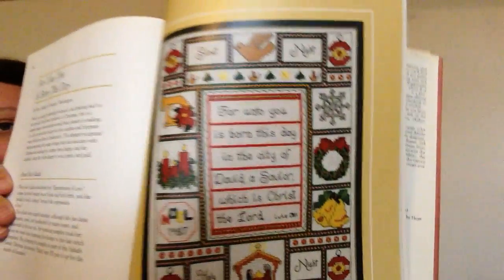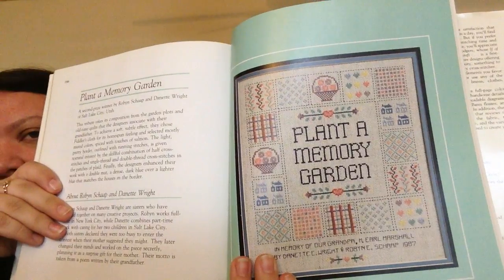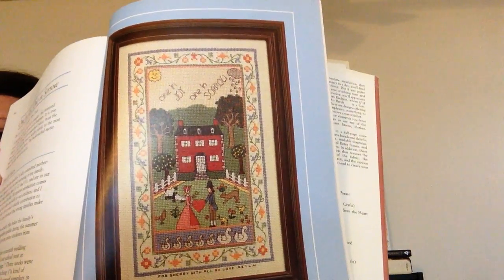For unto you is born this day in the city of David a Savior, which is Christ the Lord. Then a bunch of Christmas motifs surrounding. I really like that. Think it would go well with the Tiny Christmas Sal. Plant a memory garden. One in joy, one in sorrow. Children play the harmony to the heart's own melody.